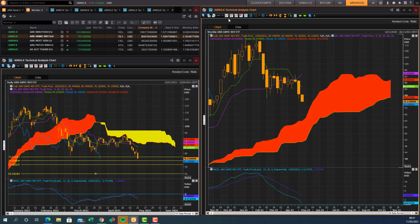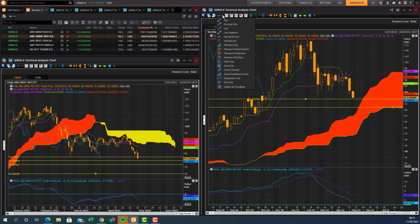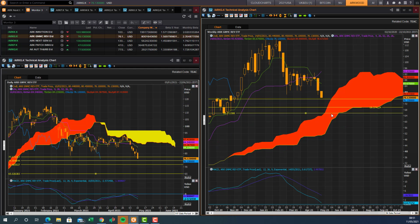Looking at the weekly on this side, we can see the bottom end, front end of the cloud. That's the next key support zone to look at, and this cluster of highs and lows here is also a support range where the ETF can start looking to find support. So we're looking for any kind of positive volume on the upside in around these levels.